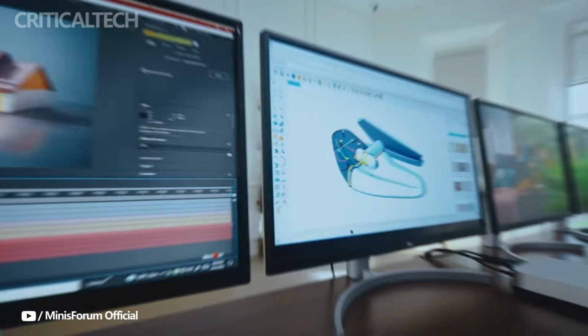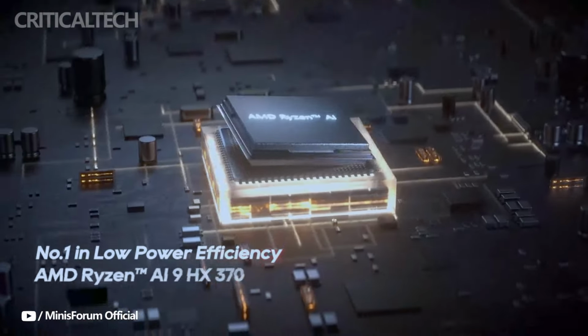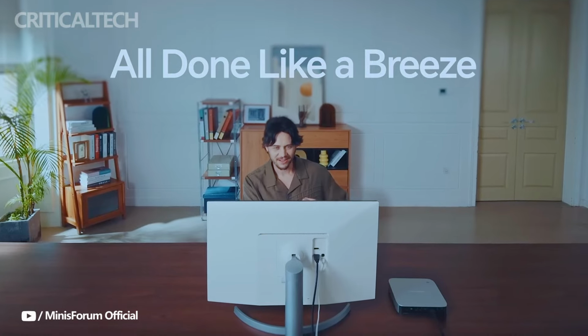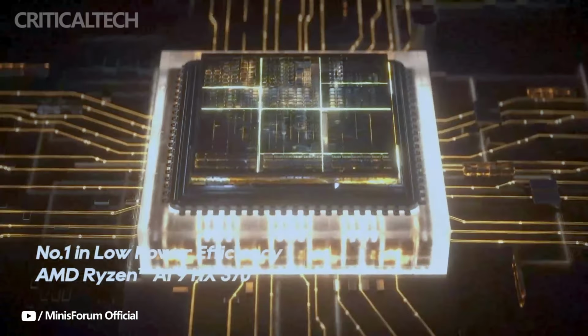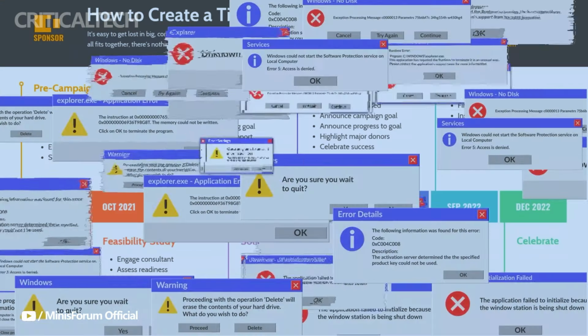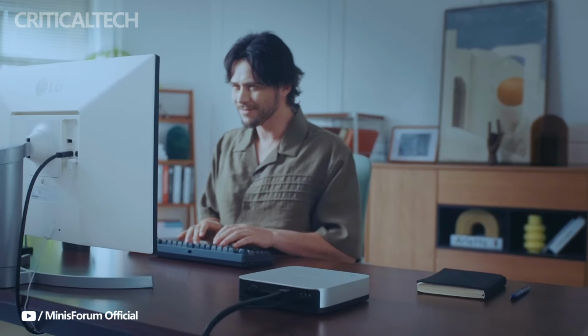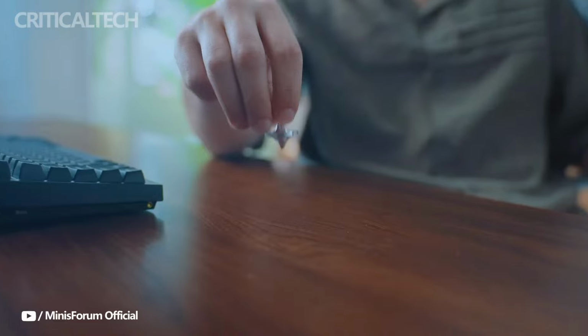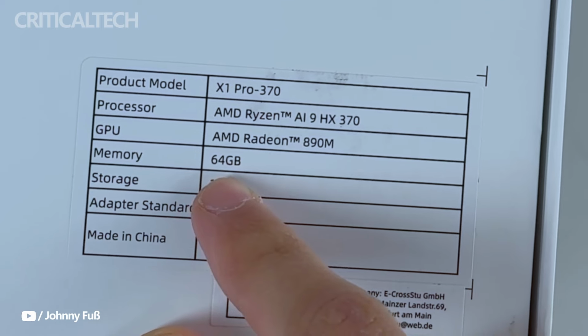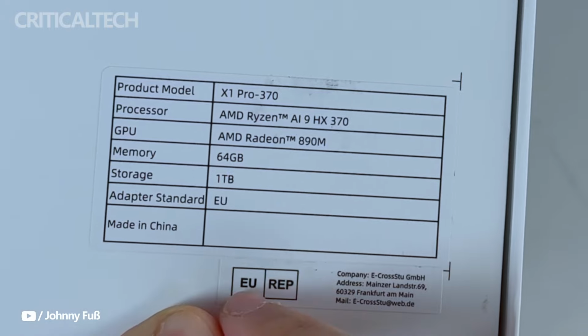What truly sets the AI X1 Pro apart is its integration of AMD's XDNA 2-based neural processing unit, which delivers an impressive 50 TOPS of AI performance. This exceeds Microsoft's AI PC benchmarks, enabling seamless on-device execution of AI-driven tasks such as Copilot integration, intelligent automation, and real-time AI-enhanced workflows. This makes the device a future-proof choice for professionals and creatives who rely on AI-powered tools.